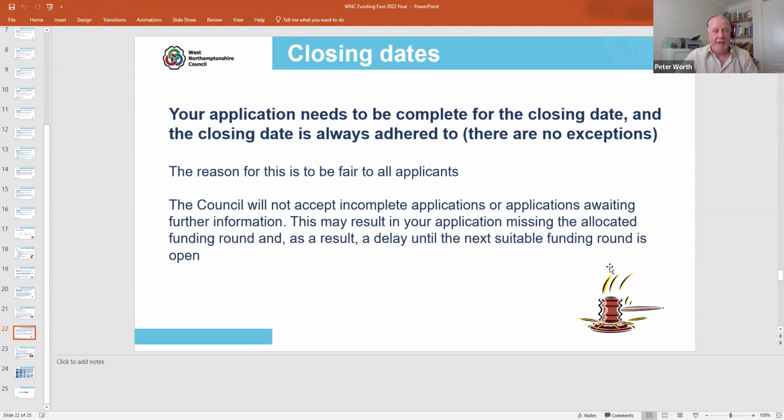We are exceptionally strict about the closing dates for applications. We have to do this to be fair to all applicants. So all those people that do have their quotes in, we can't say, oh, well, we'll give you another week to get the quotes in, because we just have to be fair to everybody. And as I said before, we don't accept incomplete applications. So, for example, if it does require planning permission and you haven't got that, you're not really in a position to submit from our point of view. So you'll need to wait for an appropriate round to happen and an appropriate slot for that to be fitted in for the next consideration of the community funding panel.